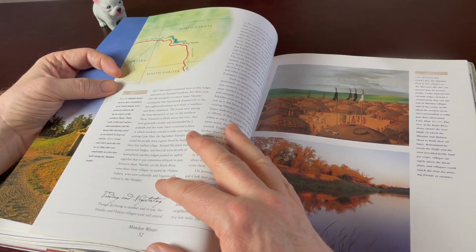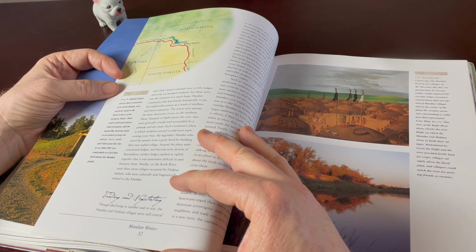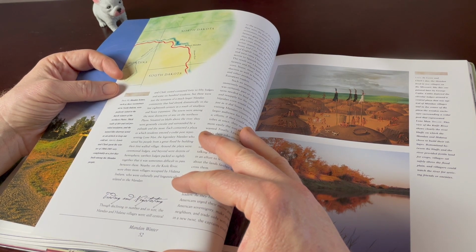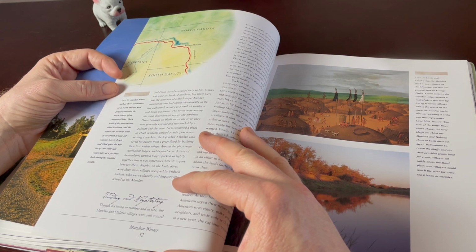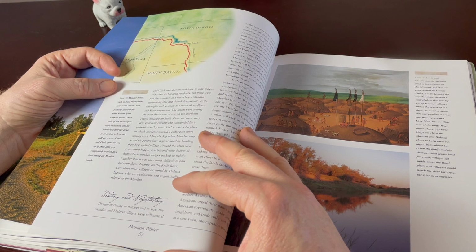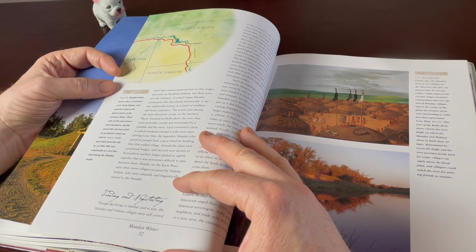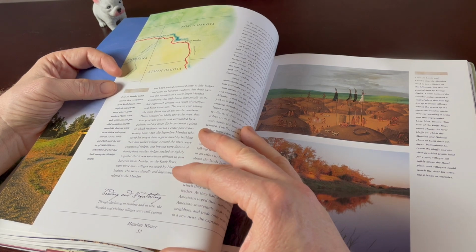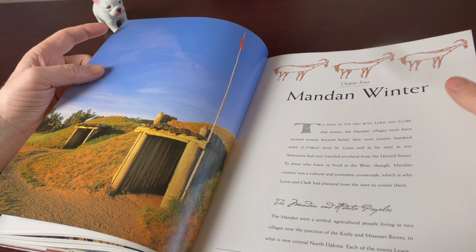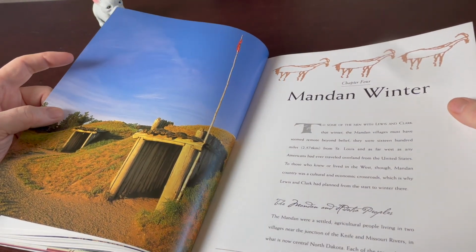Mandan homes such as these reconstructed in North Dakota were perfectly suited to the harsh winters of the northern plains. Thick walls of dirt and sod provided insulation, and the tunnel-like doorway acted as an airlock to keep out cold air. So we're talking like North Dakota winter.